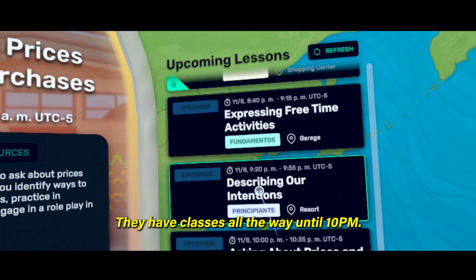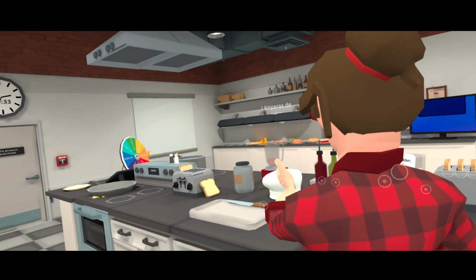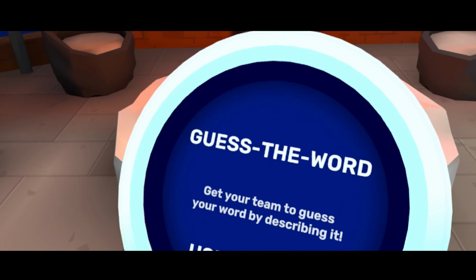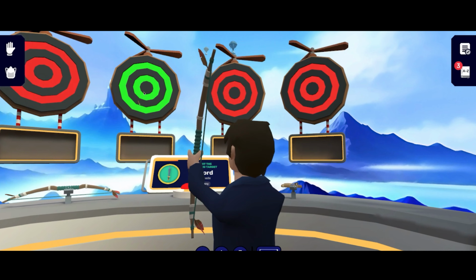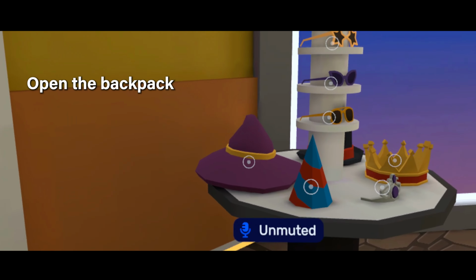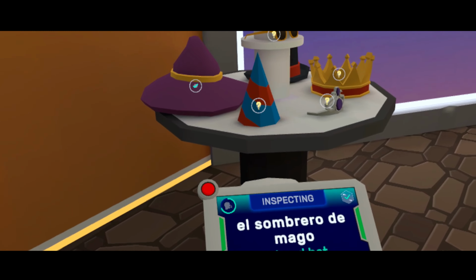They have classes all the way until 10 p.m. And the guided classes are really one of the best parts of Immerse. Then you'll want to try the language games by clicking here. And then you can find people to play a vocabulary guessing game, language Pictionary, and other challenges, or just hang out in the common area. To access the vocabulary scanner, click here, and then you can scan almost any object around you to learn that word in your target language.